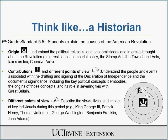One layer would be the origin. Next, I'm going to add another layer. Once I have an idea of the who and the what and the where, the when, the how, I then can look for the contributions and the different perspectives. How is it that different people were integral during this time period?